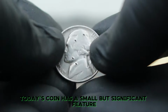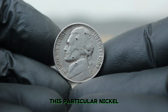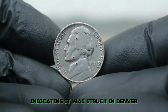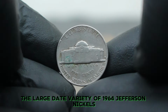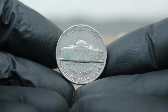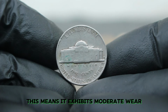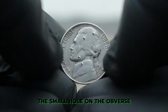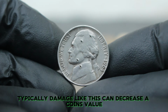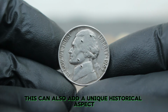However, today's coin has a small but significant feature: a hole on the obverse side. This particular nickel, minted at the Denver Mint, bears the D-mint mark, indicating it was struck in Denver. The large date variety of 1964 Jefferson Nickels is known among collectors, but the condition and any damage can greatly affect its value. In terms of condition, this coin is classified as fine. This means it exhibits moderate wear, but the main design elements remain visible. The small hole on the obverse is a key factor in determining its value. Typically, damage like this can decrease a coin's value, but for collectors, this can also add a unique historical aspect.